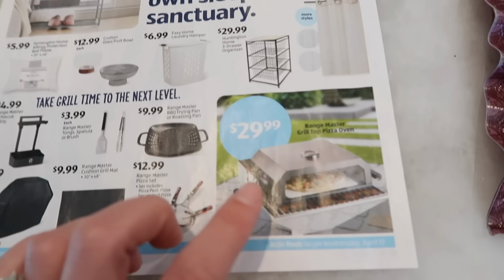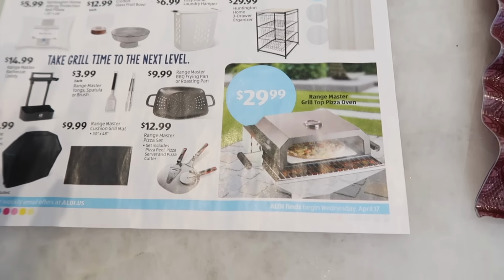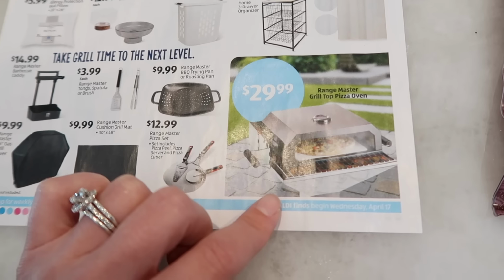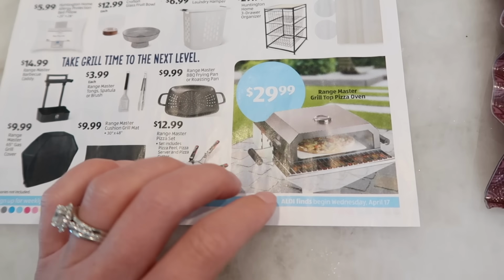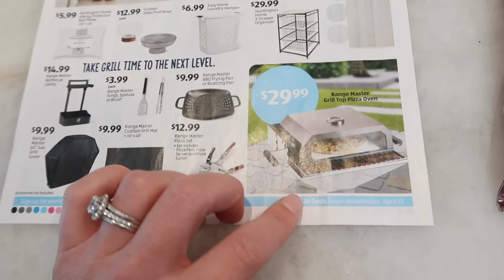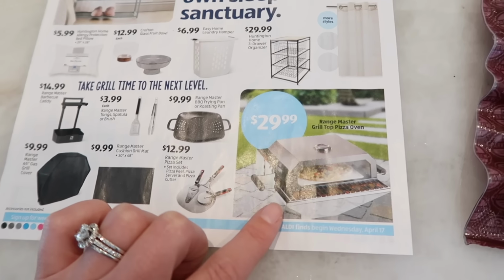I love this. This is a grill top pizza oven, so you just attach this to your grill or probably just set it down. I don't know exactly how it works, but if you are somebody that wants to make nice, yummy pizzas in kind of like a stone oven, this is obviously not stone, but it is nice to be able to just add it to your grill and then you can cook your pizzas. So we actually have a pizza oven, so we don't need this, but that's cool.